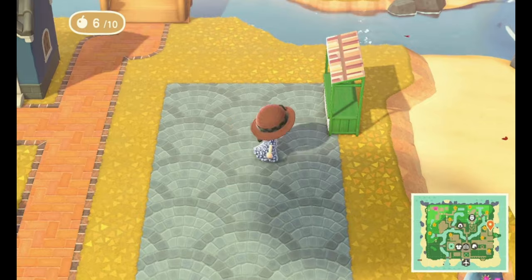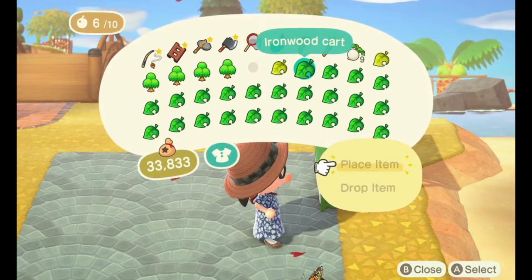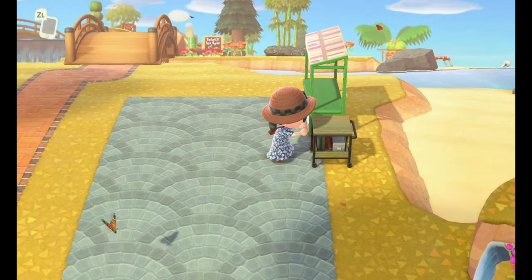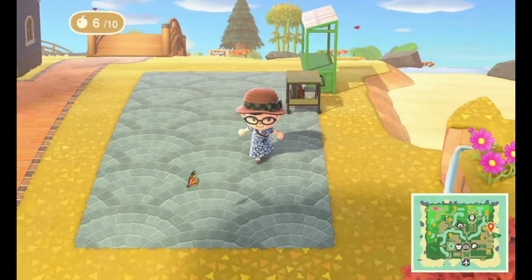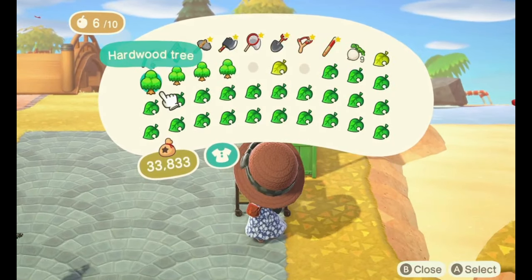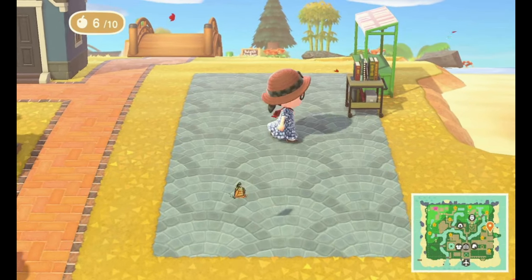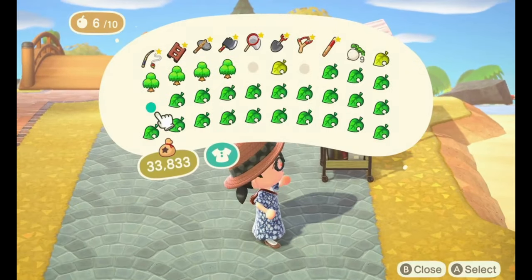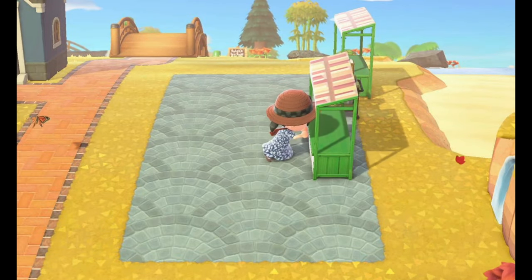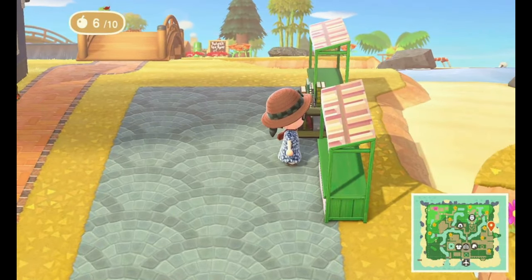Let's see. I'll put an ironwood cart. I think I want people to see the books. So I'm going to pull it out just a little bit and put some books on top. That's neat. Alright, I have another stall. Oh, very nice. Very nice.